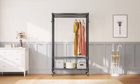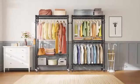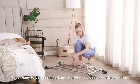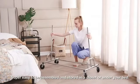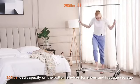Whether you need additional clothing storage in your home, office, or retail space, the Keeper clothing garment rack is a reliable choice. Its sleek design, sturdy build, and generous dimensions make it an ideal solution for keeping coats organized and easily accessible.